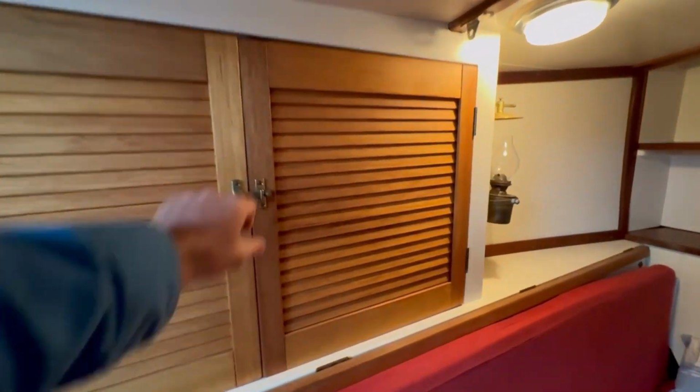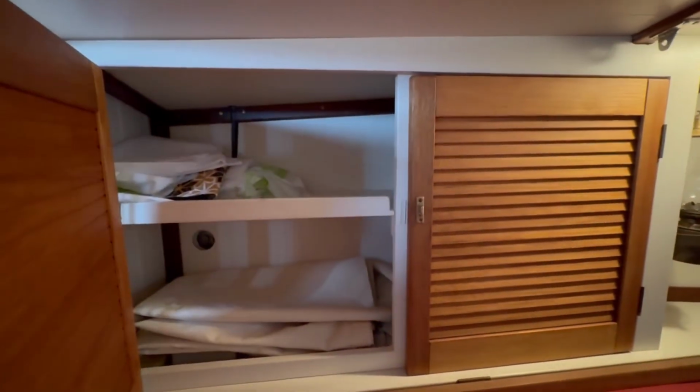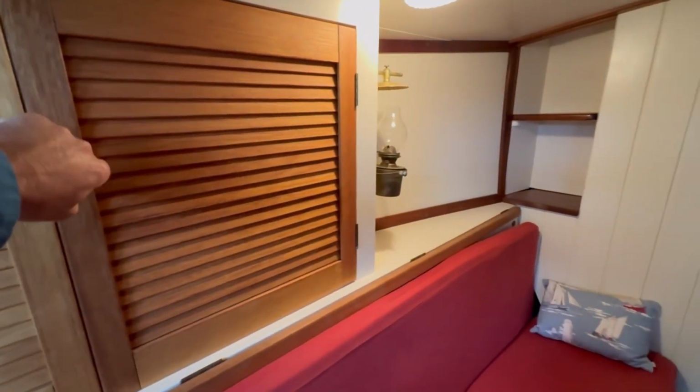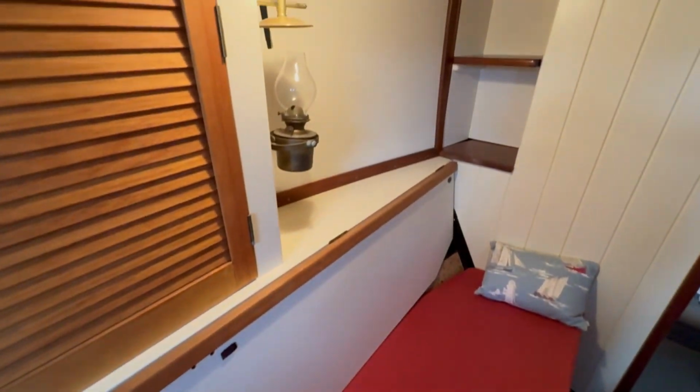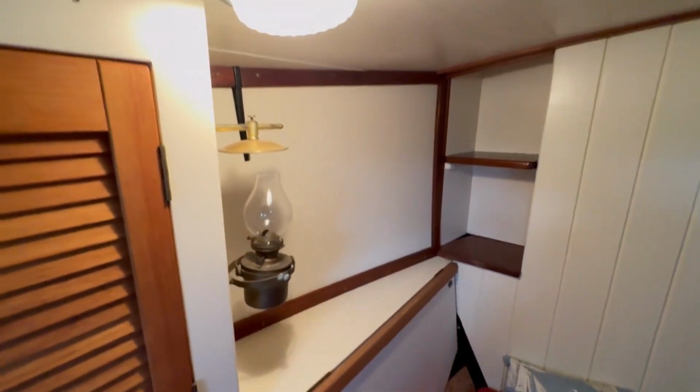Again, more lockers, storage space everywhere you look on this boat. And these are the backs of the settees, which fold up to give you an extra wide berth. So when you're using it as a sleeping berth, you've got a bit of extra width, makes it a bit more comfortable. Gimbal cabin lamps.